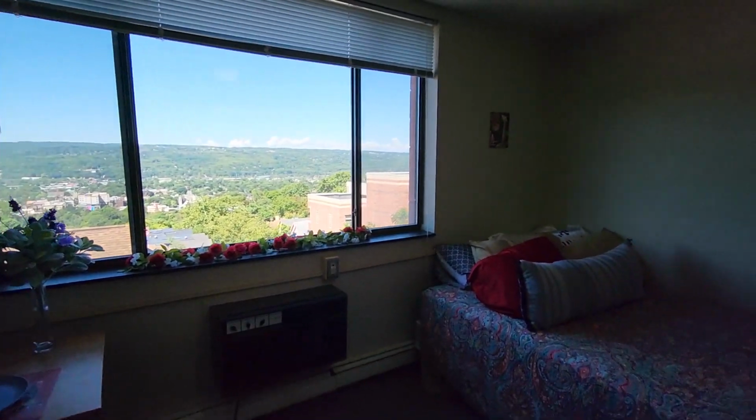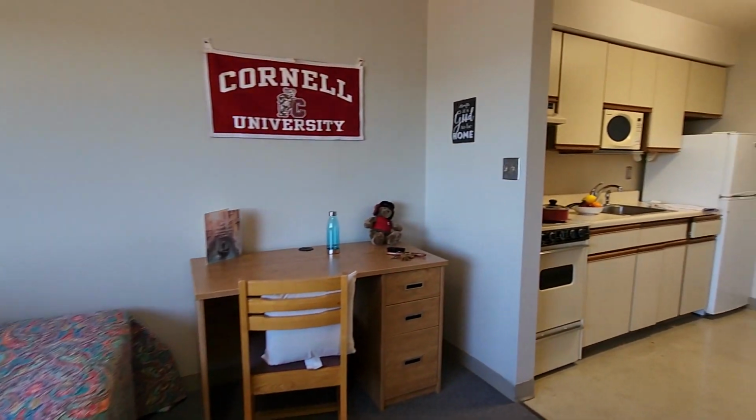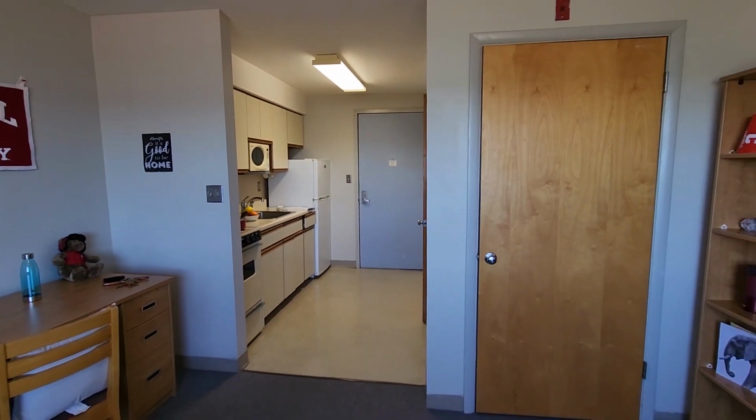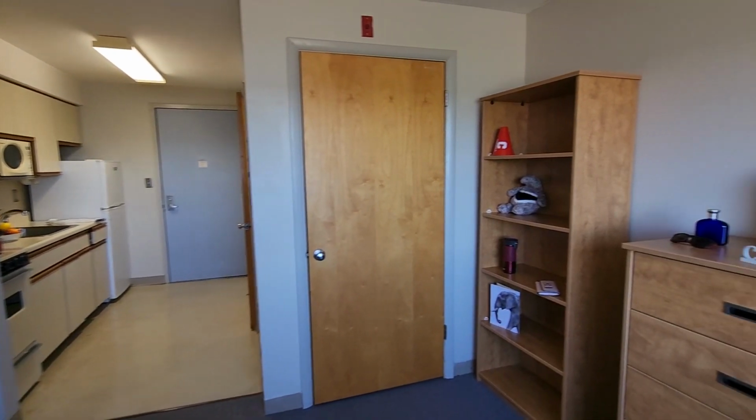So that's a look at a studio apartment here in Collegetown Plaza. We're on the 7th floor of this 9-floor building. We're facing west. The building's located at 111 Dryden Road right here in central Collegetown, and we're just 1 block from campus.